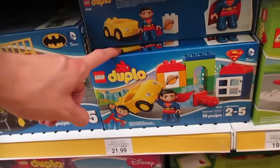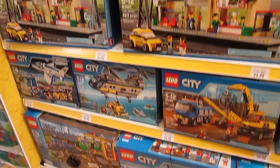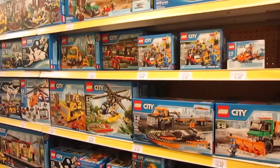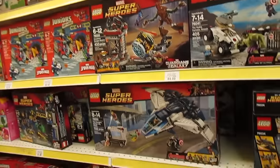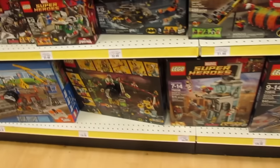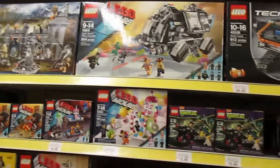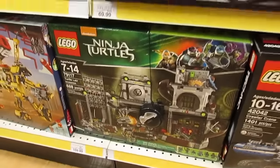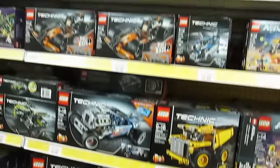Like superheroes, that's awesome. And let's see what else we have on this side. I don't really get into the city sets all that much, but the superhero ones are really cool. The Turtle Lair Invasion, and then there's these ones that are super awesome too, like those.